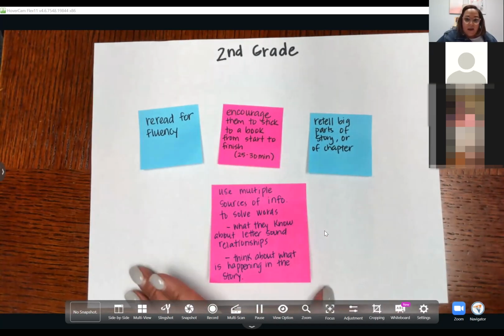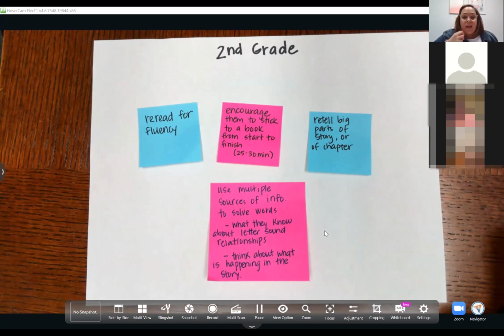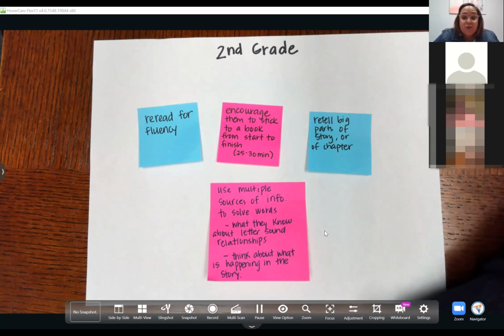Lastly, for second grade, they have to use multiple sources of information to solve words. Just like we do as adults, they have to think about what they know about letter-sound relationships when they get to a word they don't know. If they get stuck on a word, encourage them to think about what's happening in the story. What would make sense? Are the characters running? Would that make sense? And also think about what they know about words, because at this point in second grade, they know a lot about words. They know they can look for parts of the word that they know.